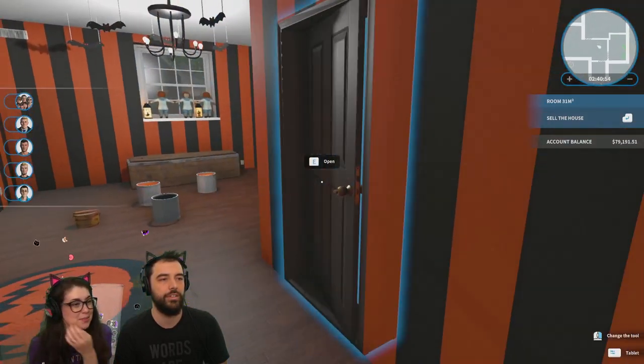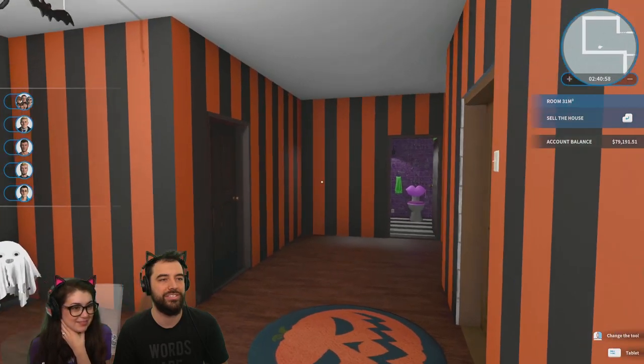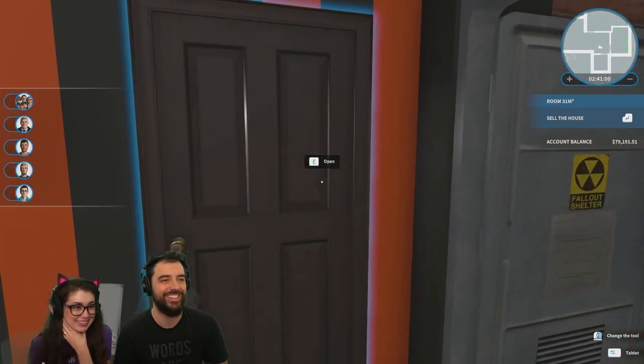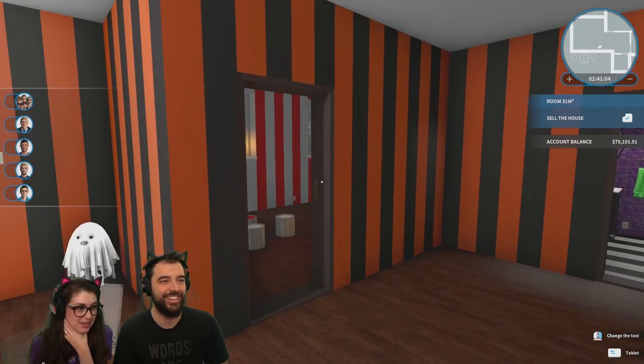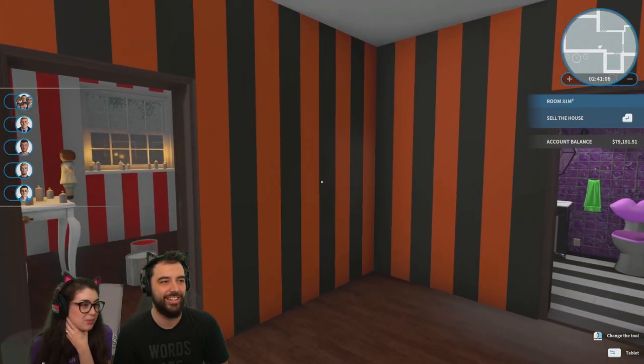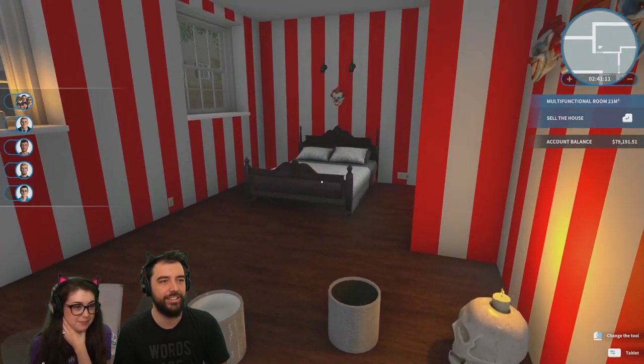Looks like a ritual of some sort. Perfect. It's great. I like leaving the doors open so we can see into them. Yeah, I was thinking, just to make the room feel less empty, we could add a rug to the bedroom or something.